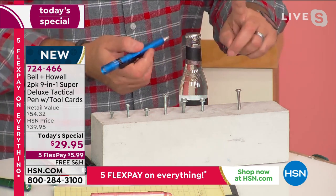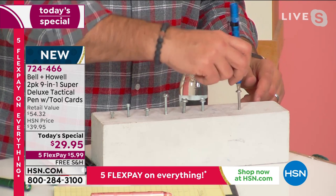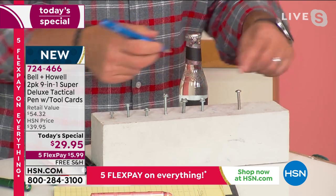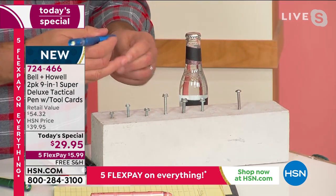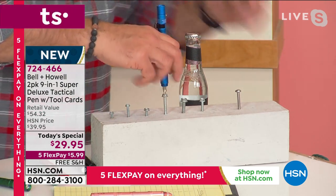For instance, remember, you're getting exclusive here to HSN, the Phillips head tip. There we go. There's a Phillips head screw. You can see how easy it is for me to turn. Well, then if I've got some flatheads over here, some standards, I just flip over my screwdriver. By the way, there's actually a magnet that holds that in place so it doesn't tip out.